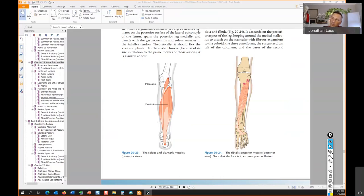You have plantaris, which is another little tiny muscle. It is also a plantar flexor. You can see that it has a very long tendon. In some patient populations, this muscle doesn't even exist. It's continuous with the gastroc, but it crosses the knee.